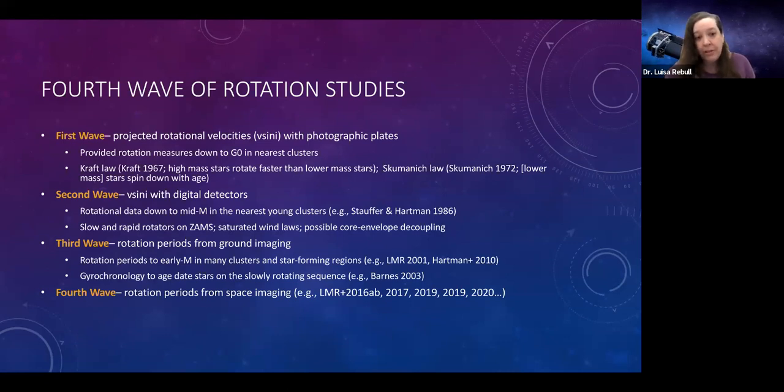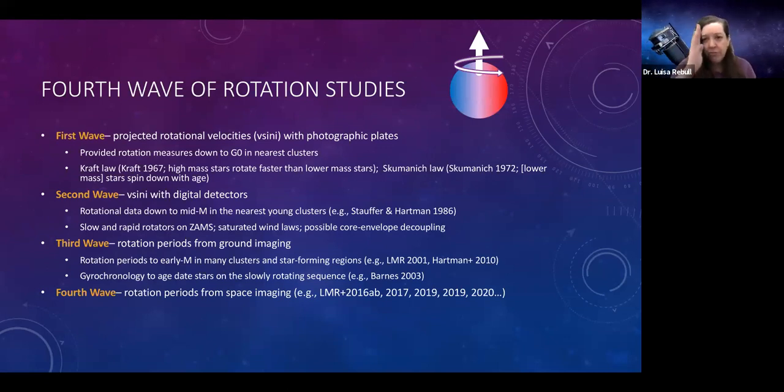So astronomers call that V sin I, with photographic plates. What that means is, if you take a spectrum of a star, you've got the star rotating. One limb of the star is rotating towards you and one is rotating away from you. So you end up with a broadening of the spectral lines that you can measure. And a star that's rotating quickly will have much broader lines than a star that's rotating slowly.